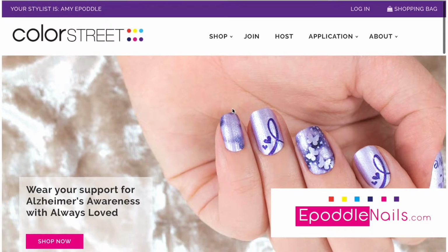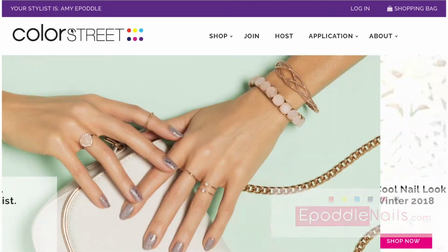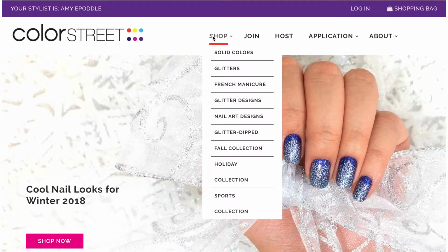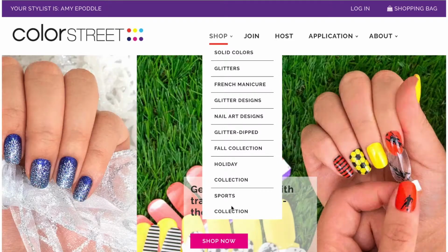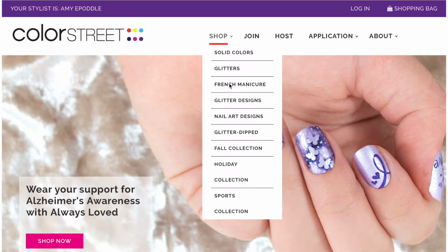So your first step is going to Epoddlenails.com, and you're going to make sure that your stylist name says Amy Epoddle right up here. Then you click shop, and it's going to give you a drop down if you'd like to go to any of these. This is kind of our collections, and you can just browse if you want to. Glitters, French manicure, glitter designs. I like to start with glitters.